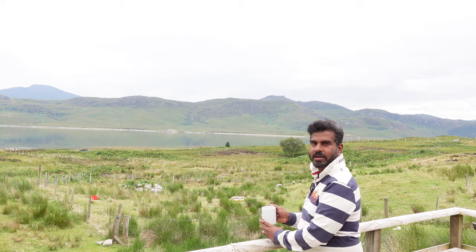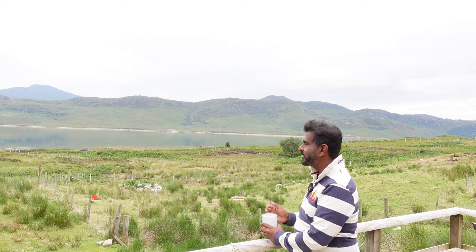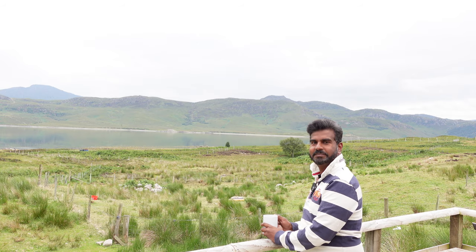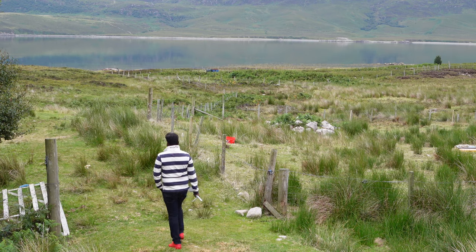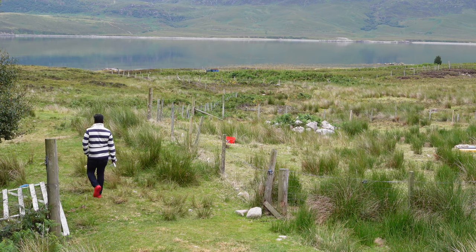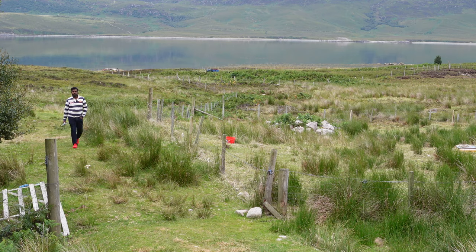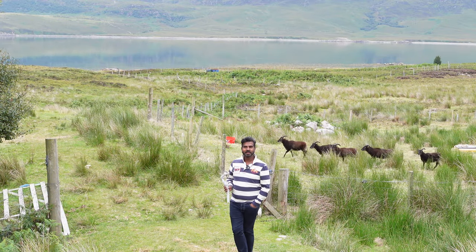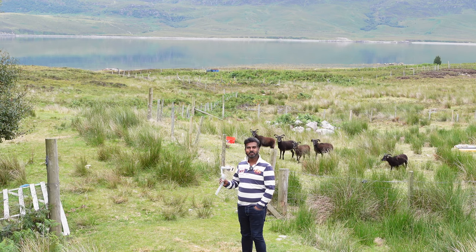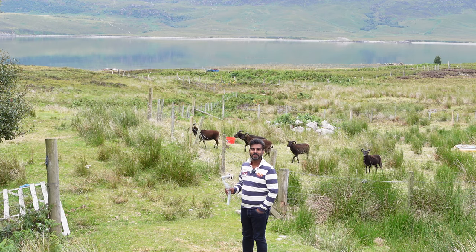Once I finish my tea, I'm going to walk towards the loch, get a bit close to the water, and just spend some time there. I just spent some time near the lochs. It was absolutely calm, crystal clear waters. I can't put it in words. I'm enjoying it.